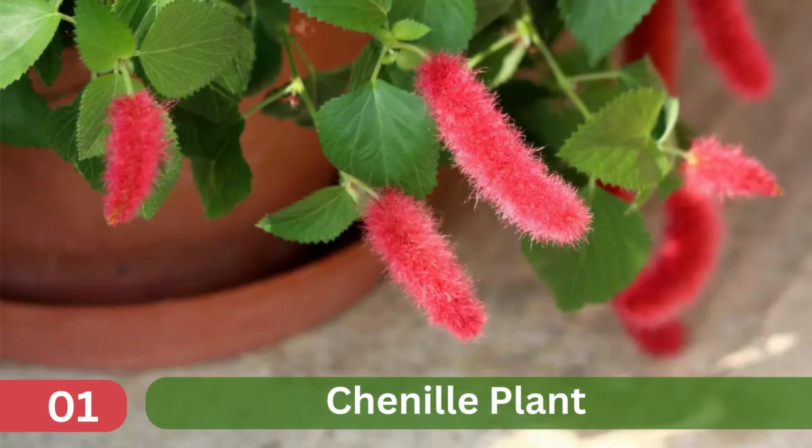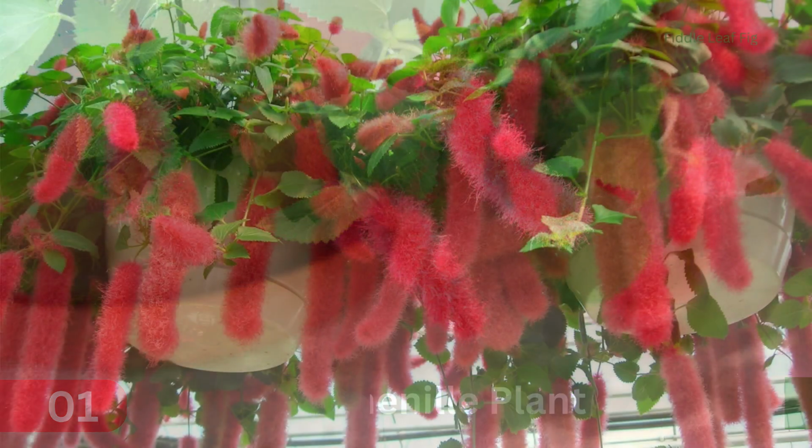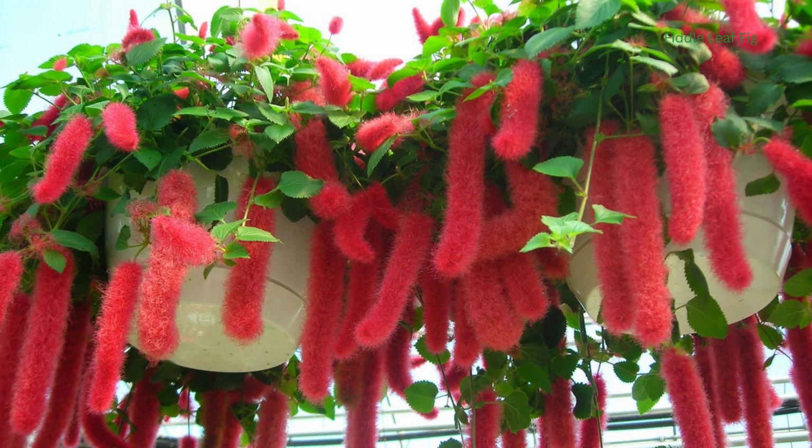1. Chenille plant. Fuzzy red flowers, trailing down from deep green foliage, make the chenille plant a perfect addition to your indoor plant family.